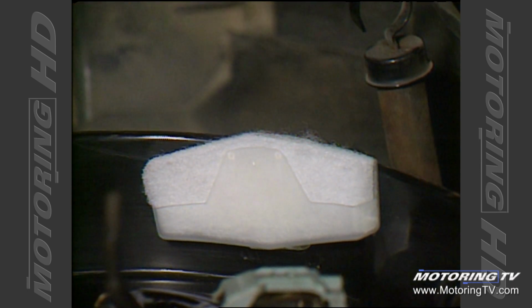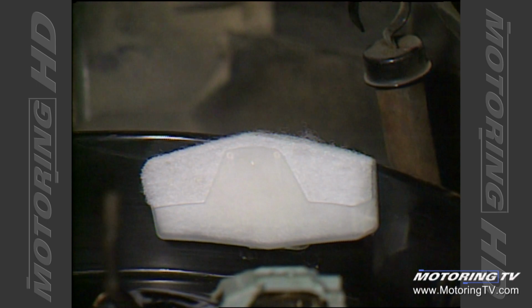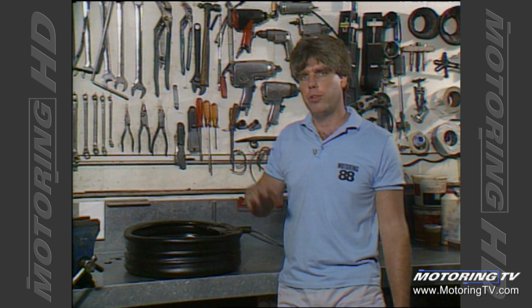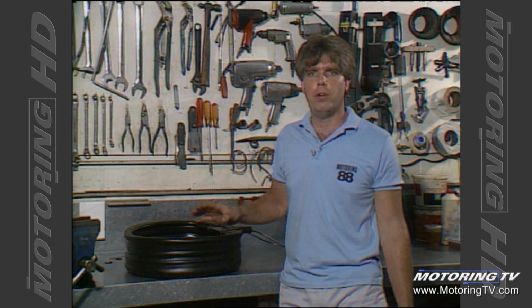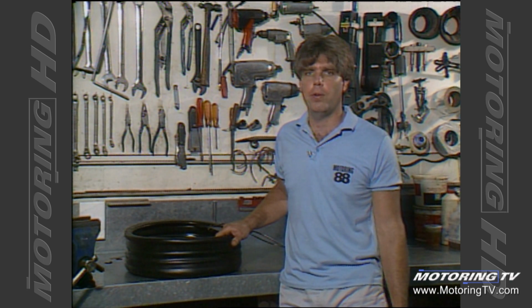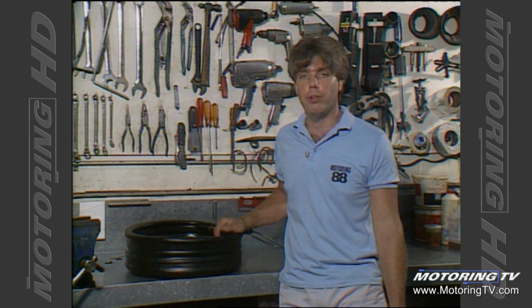And if you're changing your own lubricants, make sure that you dispose of the waste oil properly. Don't just pour it down the drain. You can return it to various oil change centers, garages, gas stations, and they will properly recycle this oil. It's harmful to the environment as well as your skin.